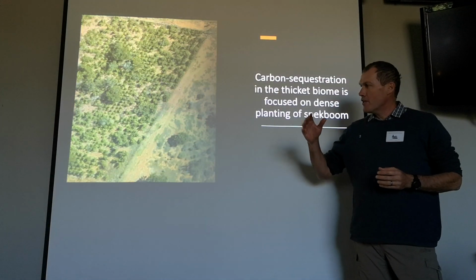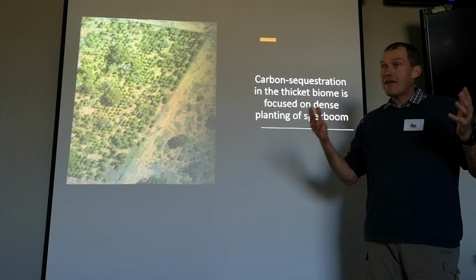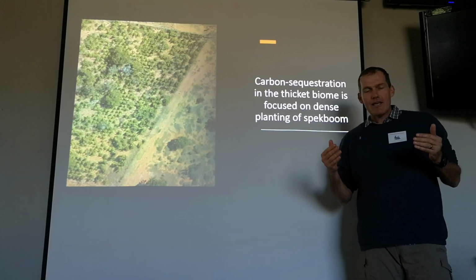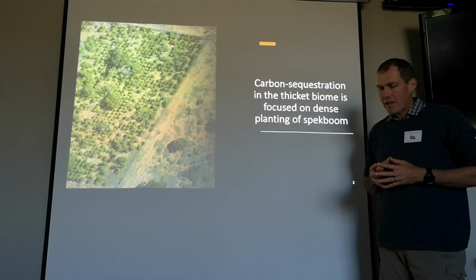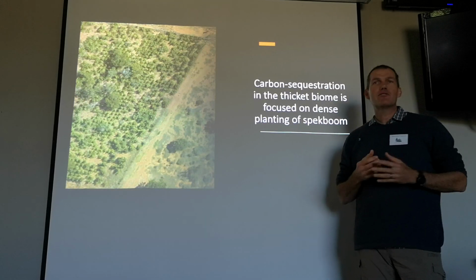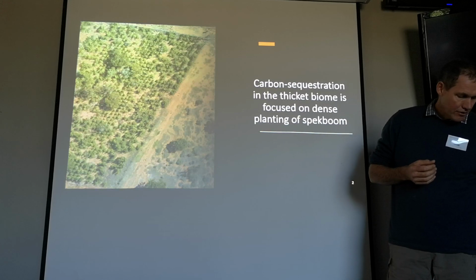So we know that we've got this so-called miracle plant, spekboom, which is amazingly effective at working in extremely difficult environments to sequester carbon, and it is really good at what it does. In all of my reading on it and thinking about it, one would be hard pressed to engineer something that would be more effective than spekboom at what it does. But it's not without concerns.